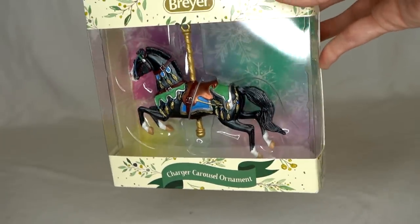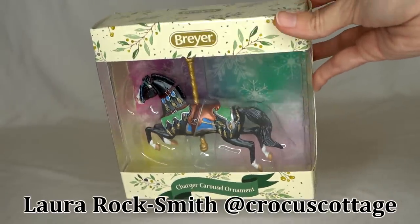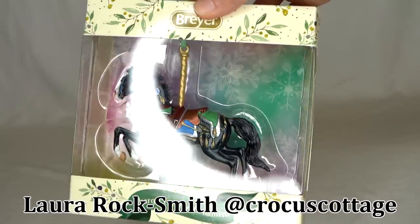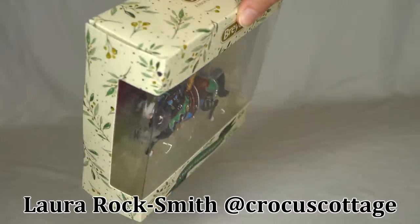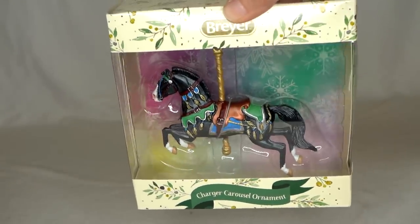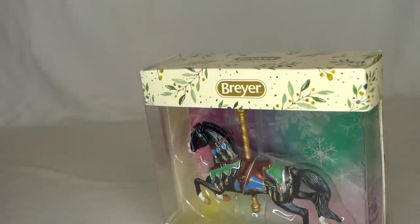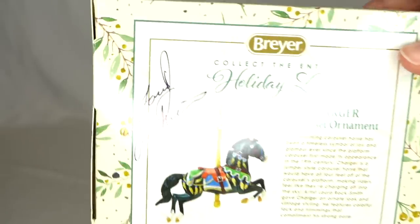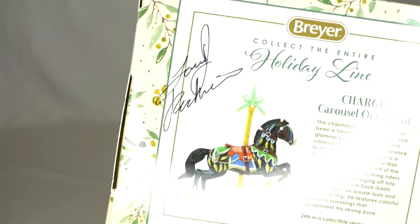And this one is actually sculpted by the same person who instructed the workshop I did, which is Laura Rocksmith. And she had said ahead of time, if you bought this ornament at BreyerFest and brought it to her at the Artisans Gallery, that she would sign it and give a sticker. I don't know what happened to my sticker. I think it's in a thing with other stuff, so we might get to that later. But she did sign the back of it there, so that's really cool.